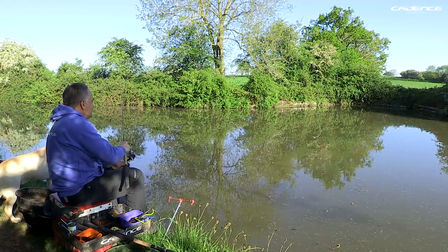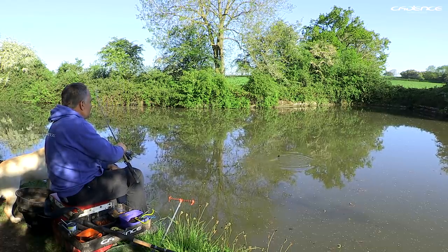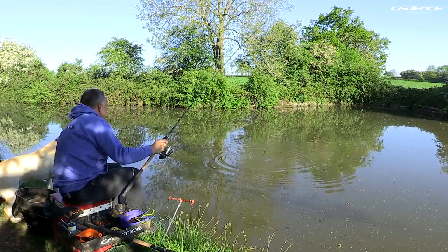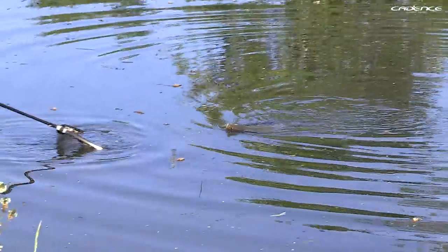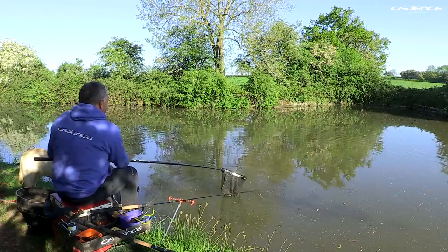feeder. And this is actually the first decent fish I've hooked. I just had a small perch and I actually lost a bream on the feeder early on in a snag. So I'm just going to concentrate on netting this fish. Oh, that's nice. It's a good bream.